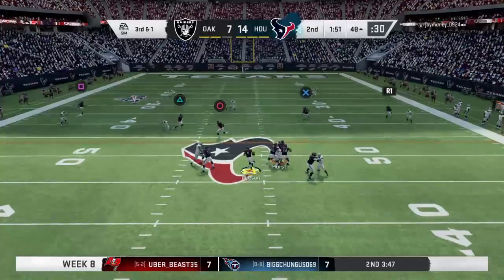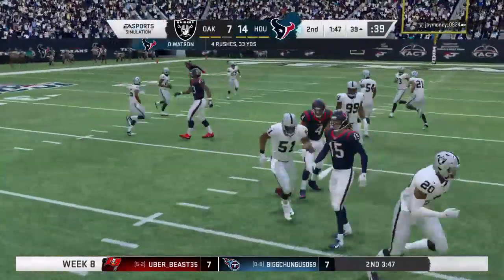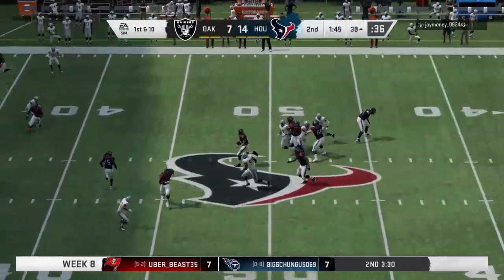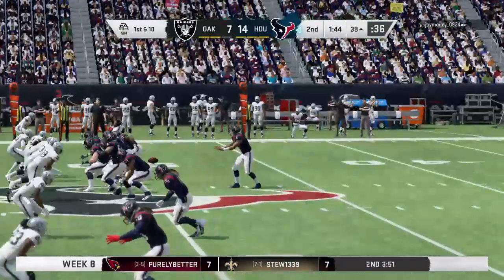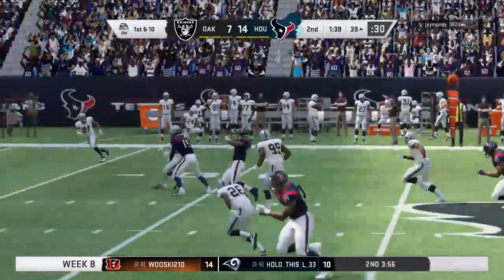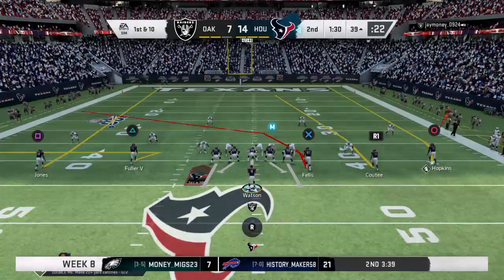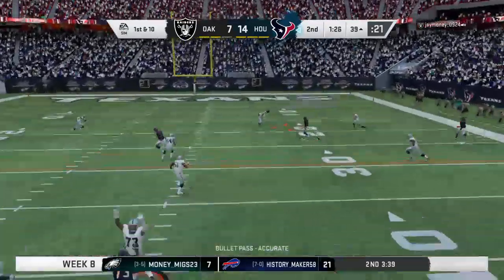A shotgun snap for Watson. And an alley to run. And he'll slide down to avoid the tackle. Deshaun Watson, so multi-dimensional, able to scramble for the first. We just saw a nice example of why teams often bring in baseball guys to teach quarterbacks how to slide in key situations. You want to protect your franchise guy. Make sure he doesn't get hurt. He did exactly that on that play. A perfect slide to avoid the big hit and pick up a first down.